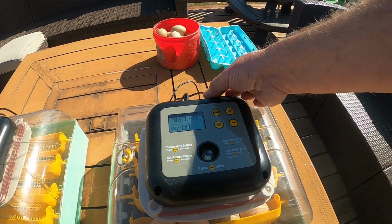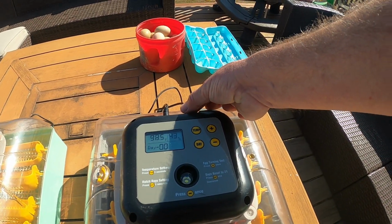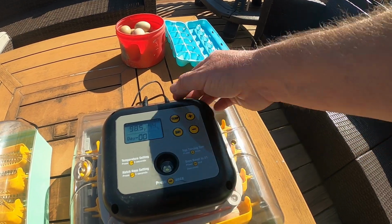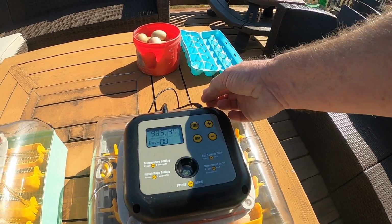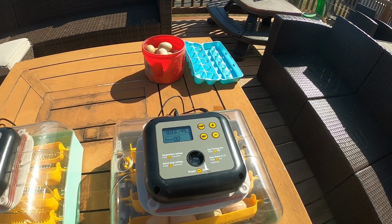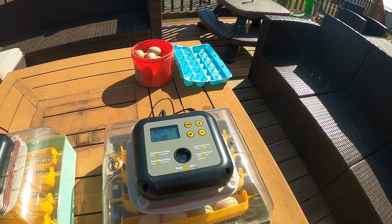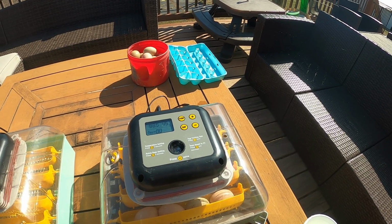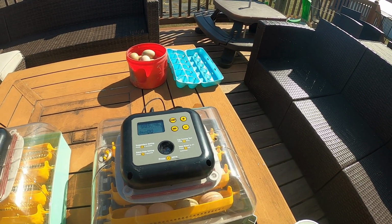Now, once you get to your last few days, the egg turner in here, you're going to want to basically unplug it, because once you get to your last couple days, you don't want them turning. They're good to go. And then you just listen for peeps. And once you hear peeps, you take them out, you put them in a brooder.